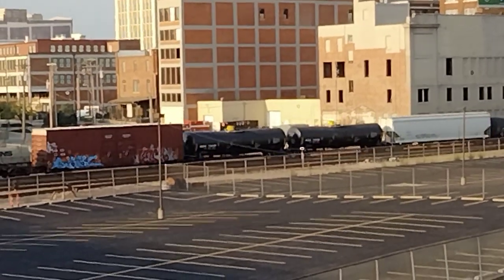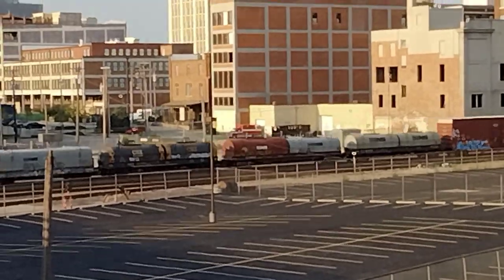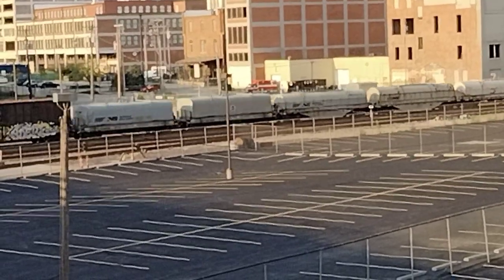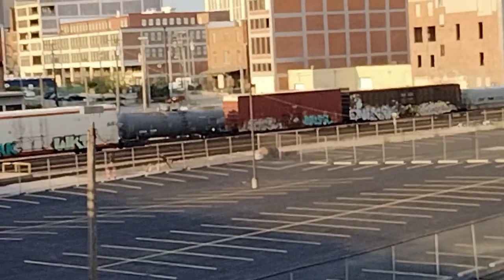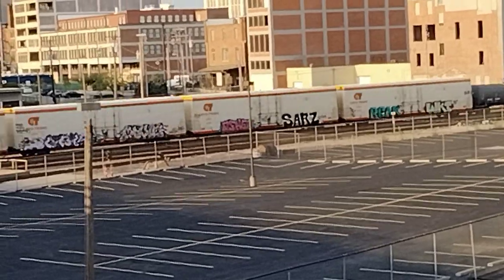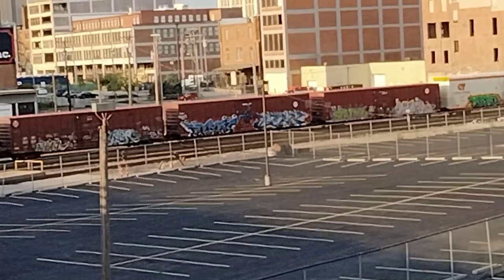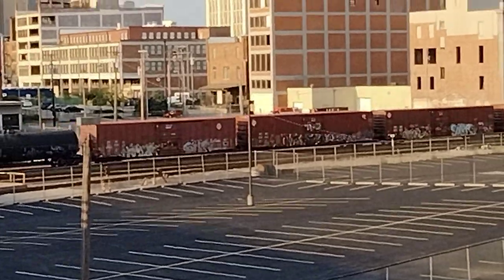Norfolk Southern coil car, CSX coil car, Conrail coil car. Cryotrans. Couple of Santa Fe cars there. Actually several. Procor.